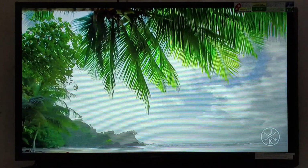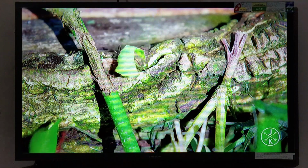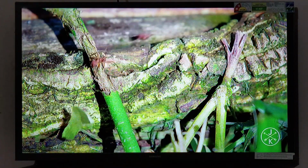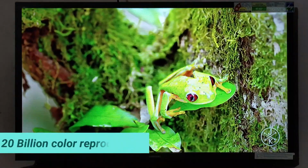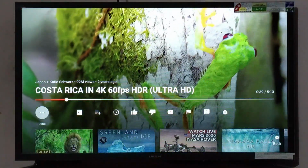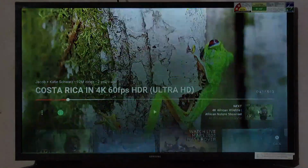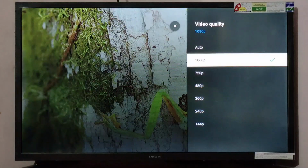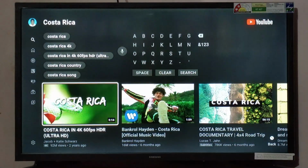See friends, how good a display panel Samsung provided. You all know Samsung, LG, Sony are the top brands in the TV market, and Samsung giving their TV in the entry level budget segment is a great privilege for us. Samsung compromised on nothing anywhere. You can stream up to full HD 1080p. I think you will definitely love the TV display.